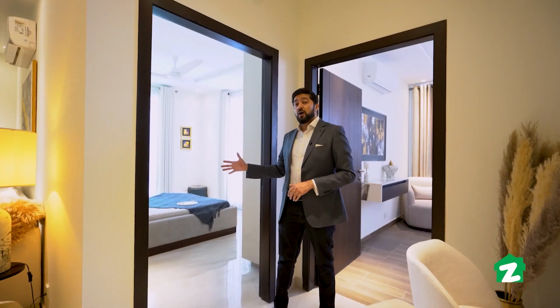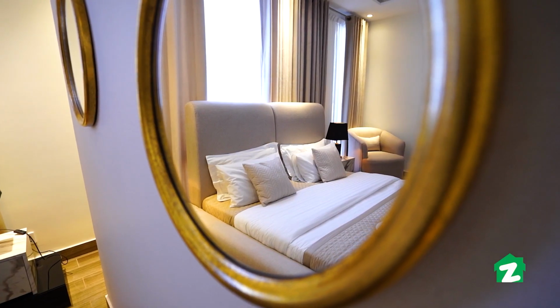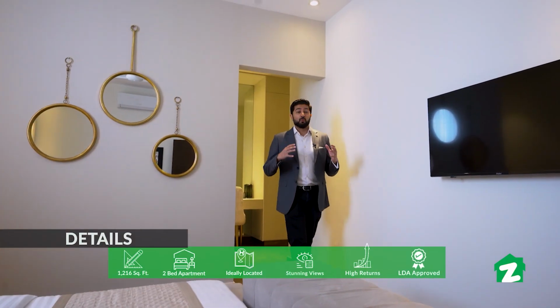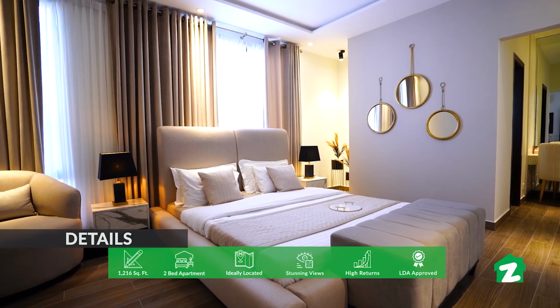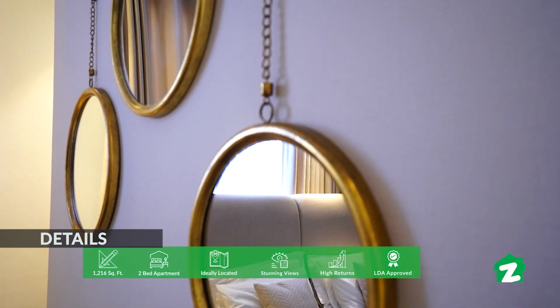So on my right you have your secondary bedroom, but the main highlight of this apartment is definitely going to be your master bedroom. Beautiful area. यहाँ पे आप enter होते हैं तो you can feel how luxurious this bedroom is. Zameen Aurum के अंदर this 2-bedroom apartment provides you with a very luxurious living space, especially looking at this bedroom, master bedroom. The full length windows giving you this amazing light, natural light अंदर आ रही है.